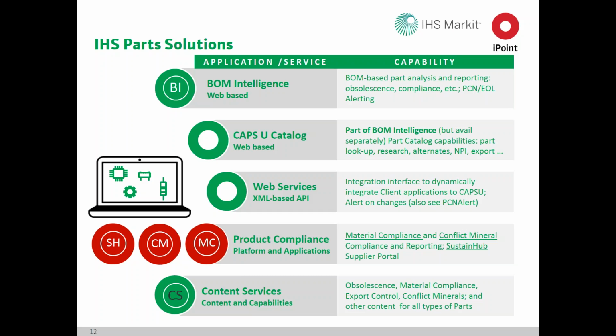When we move to more advanced material compliance use models or conflict mineral use models, we rely on our collaboration with iPoint to provide tools in that space. And Mark will be talking a lot about those tools and how those can help fast track your program. Finally, we round out our offerings with content services. We provide services to really address the gap parts that are not addressed by our reference database. Next slide, please.